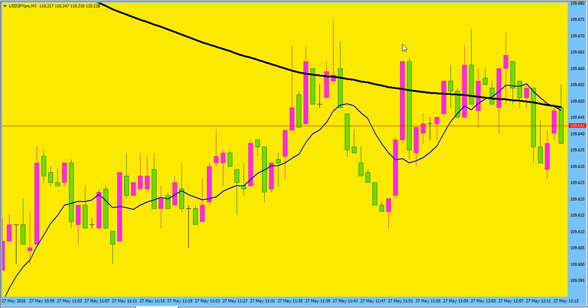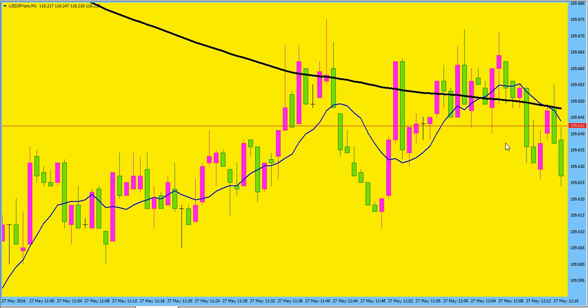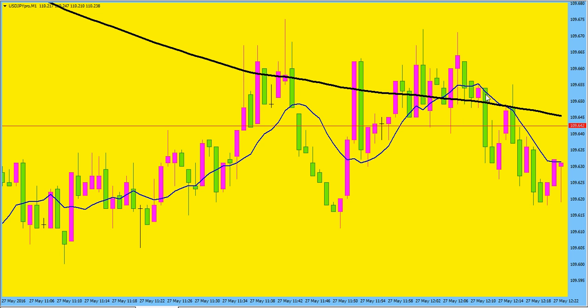And here you have these nice strong candles, nice strong rejection. But again, I'm looking for that candle with the strong break and close below that 10 SMA, and you also break that 200 SMA. This is just what I look for.